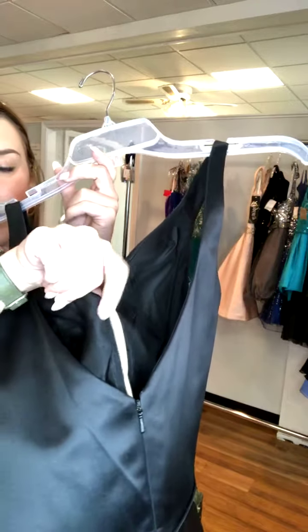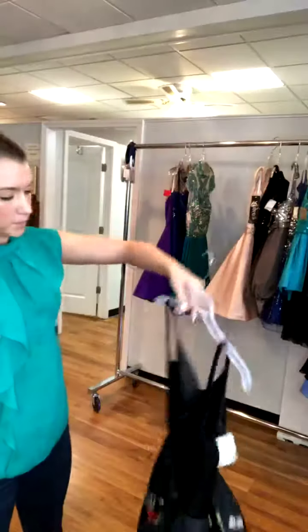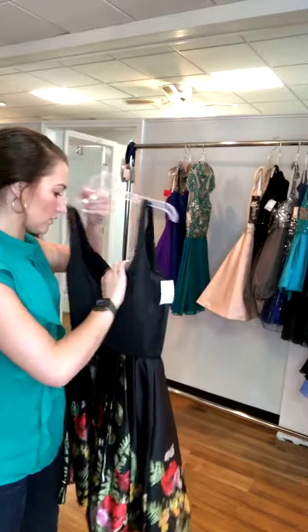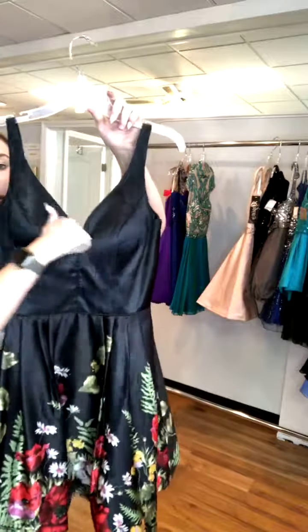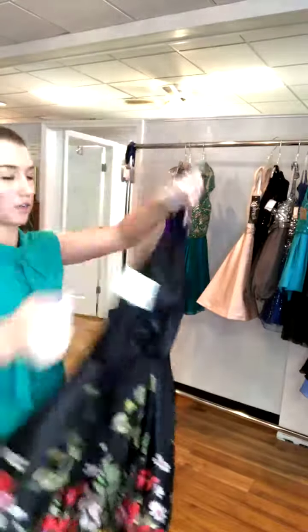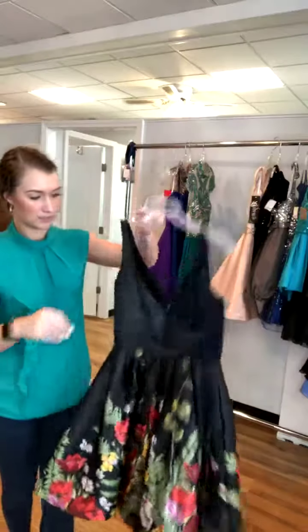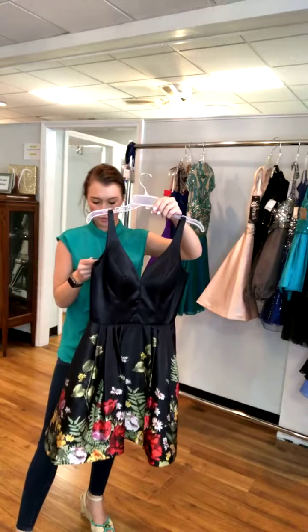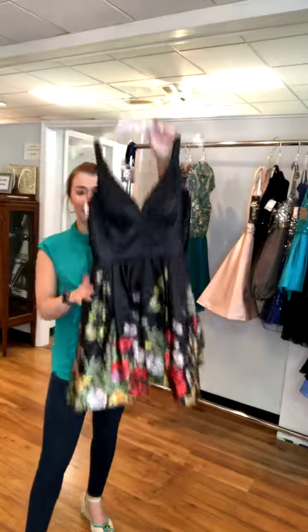So this right here is that mesh insert that goes down. From what I can tell, that can be let out, but that's what they've done. So it actually looks really, really good. It doesn't look like they've really done that at all, but they took in that mesh insert there and just made it a higher V neckline. It's a V neckline in back, and it is a zipper back. This one is a Sherry Hill size 8. It retailed for, I don't know, hold on, but we have it for $99.